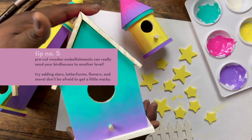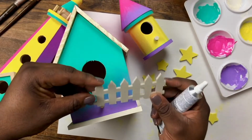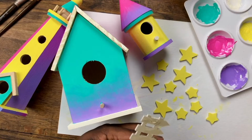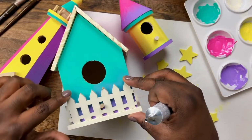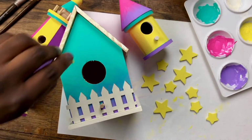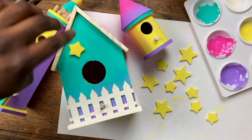This is our craft kit birdhouse, and I'm just going to attach some of this little picket fence that came with it, which I've painted white, and I think it's going to be just the perfect touch for this little house. And I'm feeling extra whimsical today, so I'm going to add these little yellow stars all over these houses just for a little extra fun.